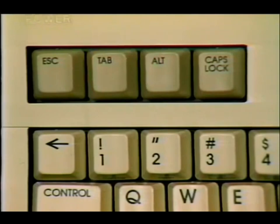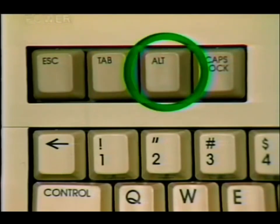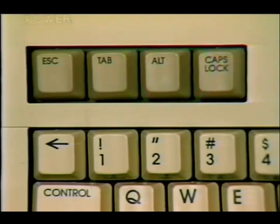To the right of the tab key is the ALT, or alt key. Alt stands for alternative. With certain programs, you can press the alt key in combination with other keys and get a whole group of jobs handled all at once. So you could assign a special job to a key or a series of keys that will only happen when you press the alt key either first or at the same time.